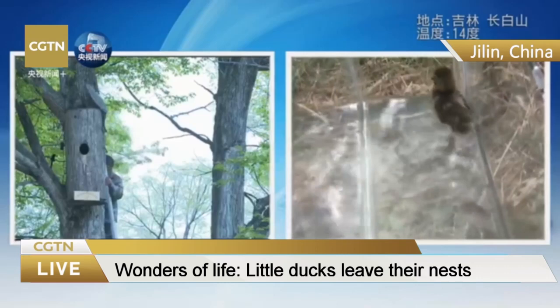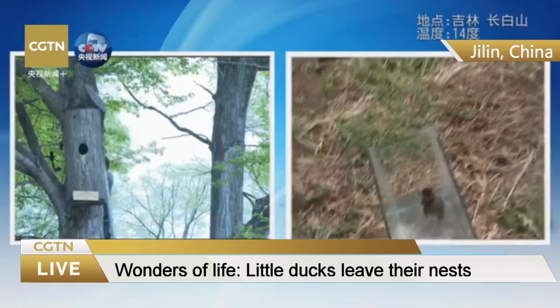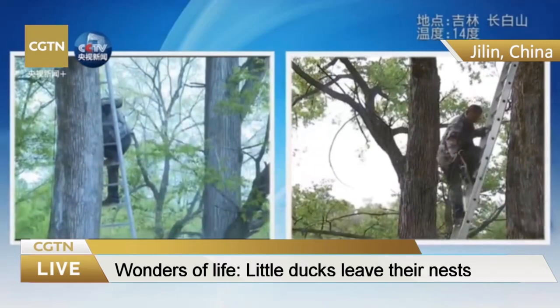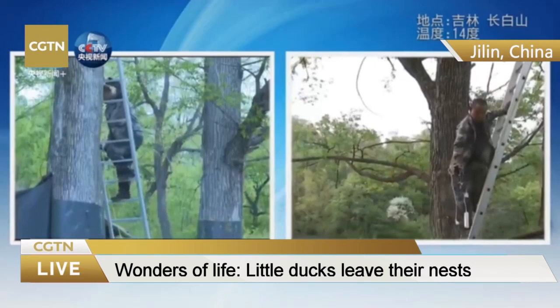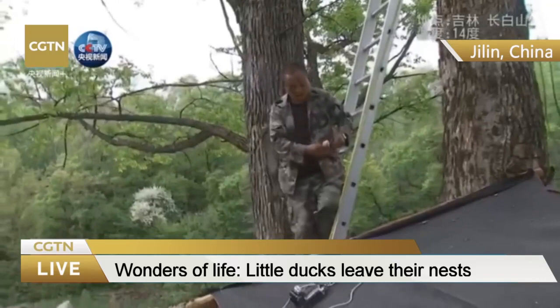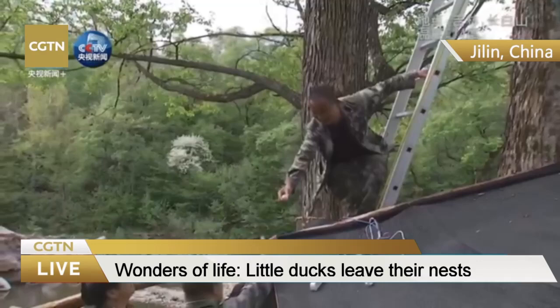Well, just now we found that after they flew out, the mother merganser found these two Mandarin ducks have different languages and habits, so she left these two Mandarin ducks. We were also shocked why the mother merganser left these two Mandarin ducks, and after we approached, we found these are not mergansers, they are Mandarin ducks.